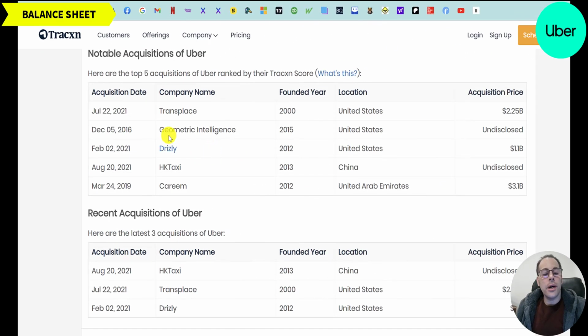They acquired the giant freight company Transplace. That was in 2000. They paid $2.25 billion. Drizzly is a really large alcohol delivery service. They paid $1.1 billion for that. That was 3 years ago in February 2021. Careem is known as the Everything app because they deliver so many different things. They're based in the UAE, United Arab Emirates. They paid $3.1 billion for that company.